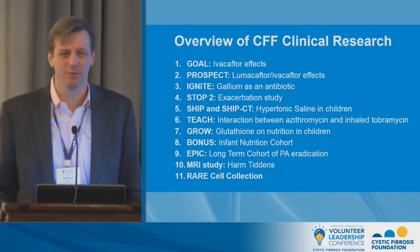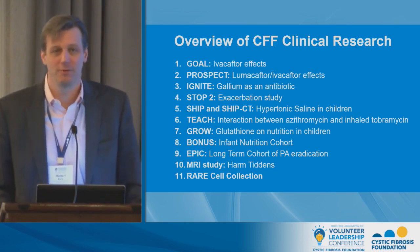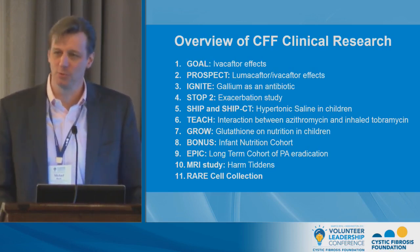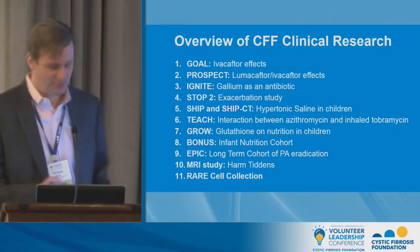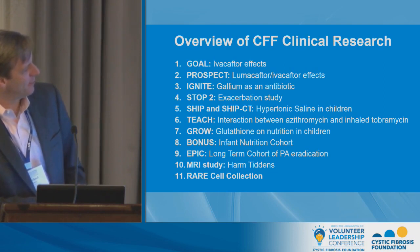And this is going to tell us whether, if somebody starts to respond quickly on IV antibiotics, we could treat them for only 10 days, get them out of the hospital earlier, and have them miss less school. Also, is there a benefit to treating longer for people who aren't responding? So this is going to change the way we approach it. And then SHIP, hypertonic saline, we're going to see how well it works in young kids.